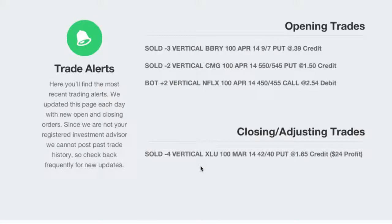All right, the last one that we want to talk about tonight is the closing trade alert, and this is on XLU. So XLU is one that we've had for a little bit now. We had actually bought a debit put spread in XLU. We bought the 42.40 in March, and so we got out of that trade.